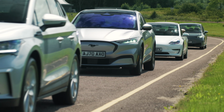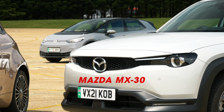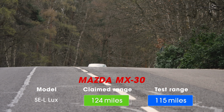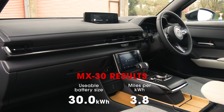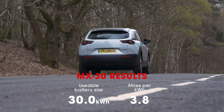The first one to give up was the Mazda MX-30. A claimed range of 124 miles is among the worst of any new EV, so it's no great surprise that after 115 miles, it was the first to conk out. It's a strange and frustrating car because it's really nice to drive and has a great interior, but it's very impractical considering its size and clearly has a terrible range.